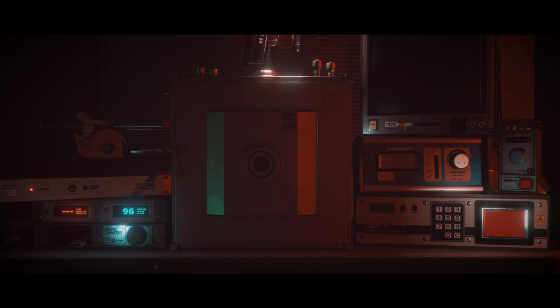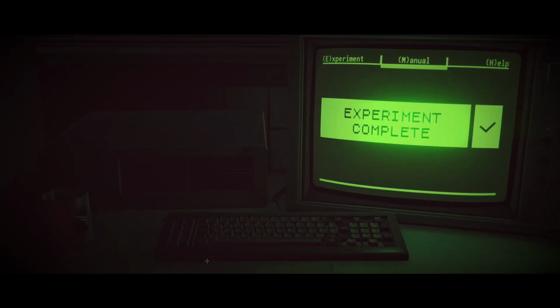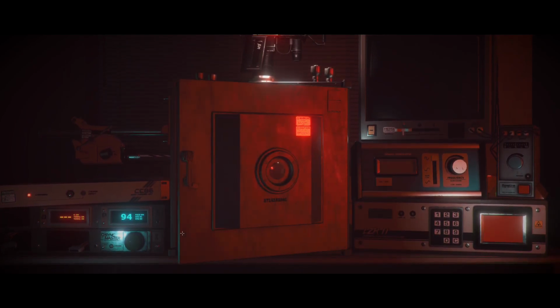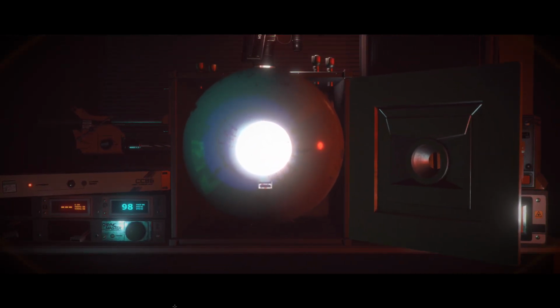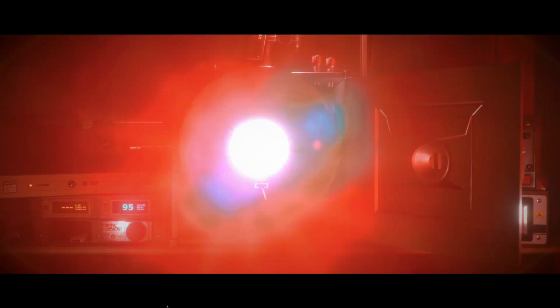Oh! Nervous. Don't be scared. We have the situation under control. Really? Take a few moments, and when you're ready, we'll continue. Sure, this is going to go well. Make contact with the artifact. Open the test chamber. Hello? Don't be afraid. I'm sorry to have to do this, but we have to know. I know how difficult this must be, but you can do this. It's time to remember.